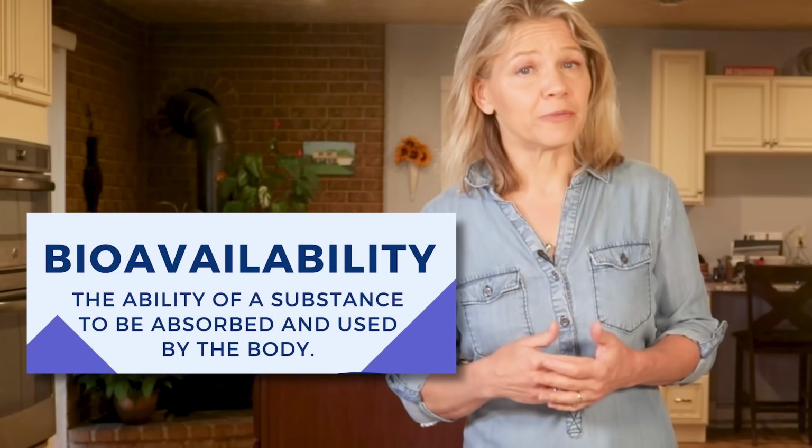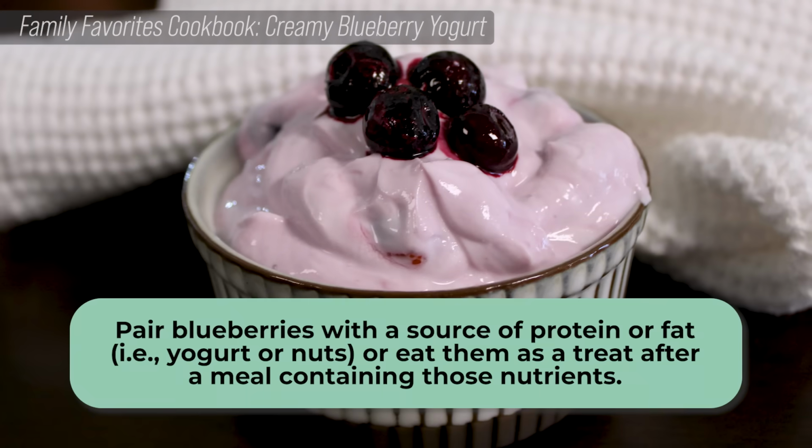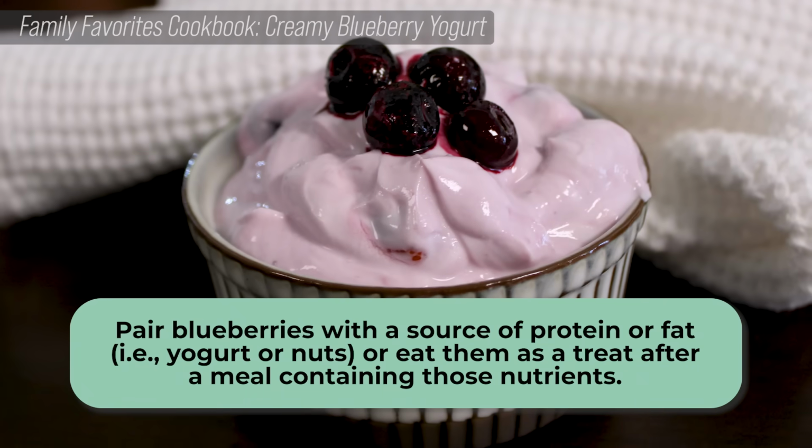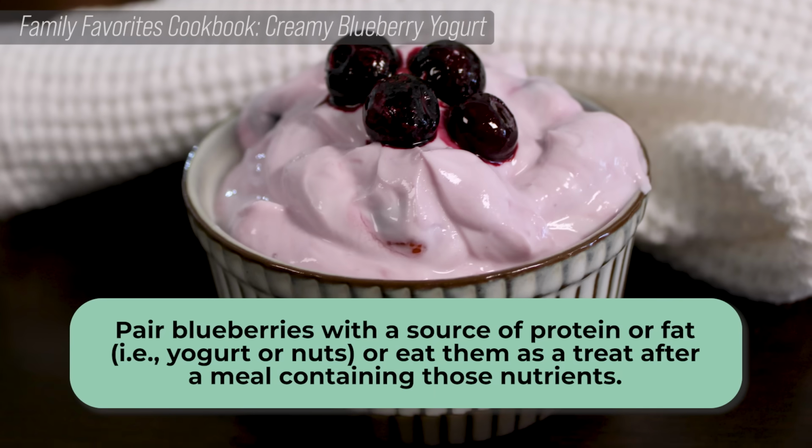The challenge is that even though blueberries are an excellent source of anthocyanins, it's hard for your body to move them from your digestive system into your bloodstream where they can be utilized. In other words, they have a low bioavailability when eaten alone. Fortunately, anthocyanins travel well with fat and protein. It's almost like fat and protein put anthocyanins into a suitcase and carry them into your body. So for the most brain benefit, don't eat blueberries alone. Instead, pair them with sources of fat or protein such as yogurt or nuts, or have them as a treat after a meal containing those nutrients.